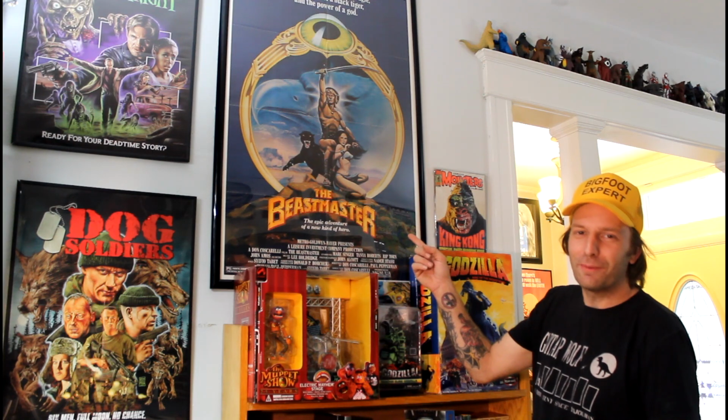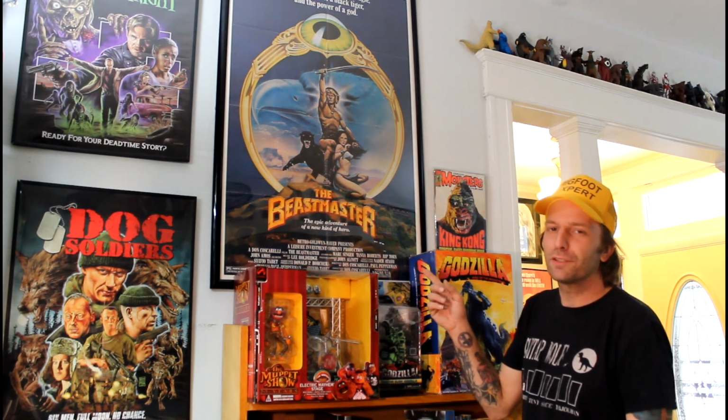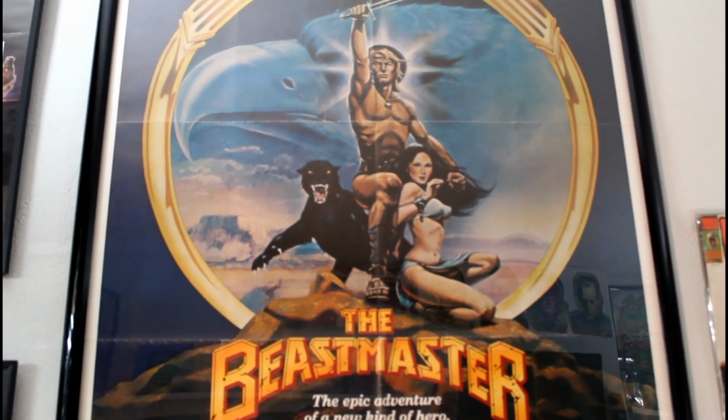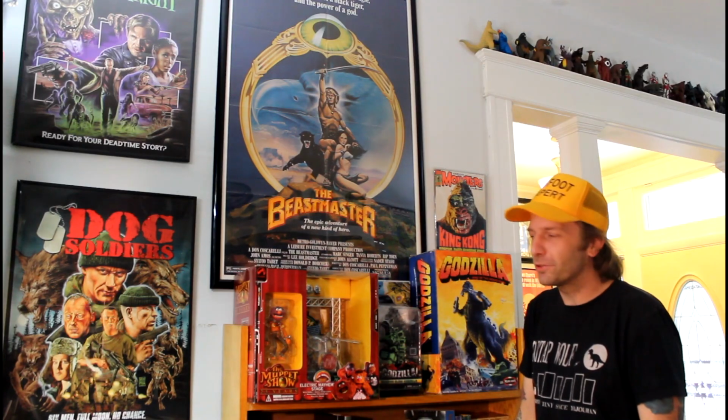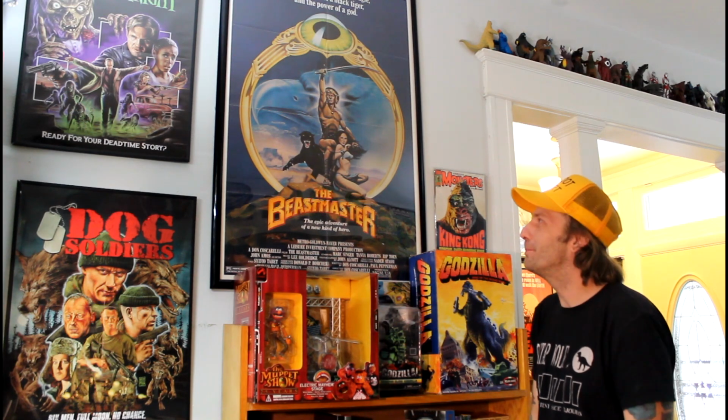I got a Beastmaster poster. Oh, the cat. Stupid cat is doing this. So I got a Beastmaster poster. That's an original. It's not really worth anything, but I love the Beastmaster. He could talk to animals or whatever. He had 2 ferrets and he dressed in a loincloth. It's like the guy I always wanted to be.